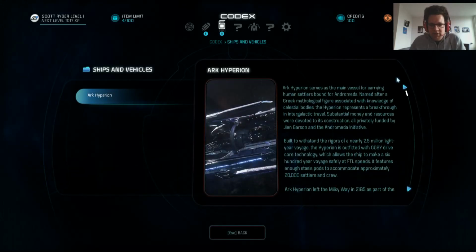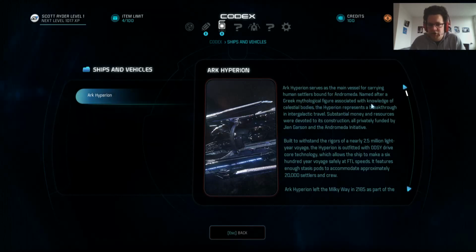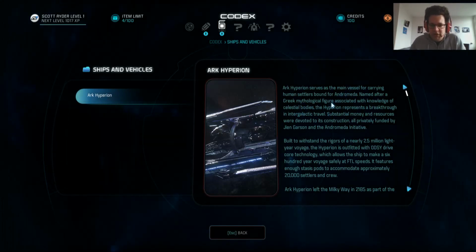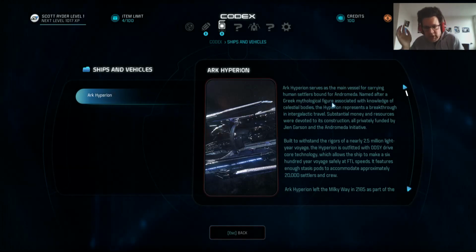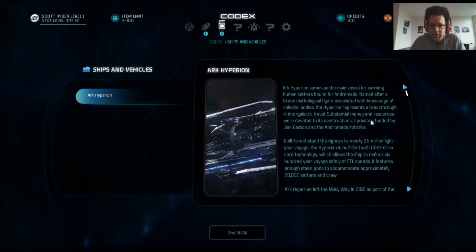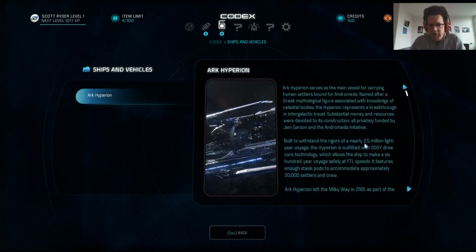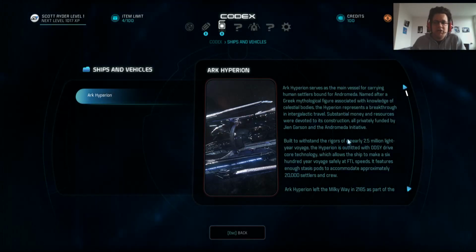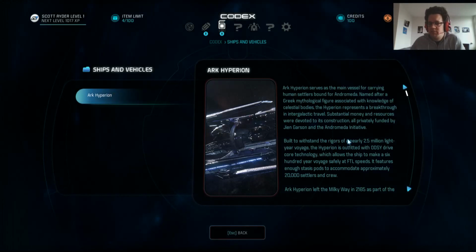Arc Hyperion, the main vessel for carrying human settlers to Andromeda. Named after the Greek mythological figure associated with knowledge of celestial bodies, Hyperion represents a breakthrough in intergalactic travel. All privately funded by Jien Garson. A 2.5 million light-year voyage. The rigors of that. The question is how rigorous the rigors will be, since most of that is outside galaxies, which, as far as you can tell, is pretty empty space.